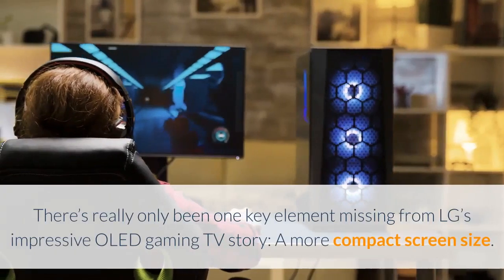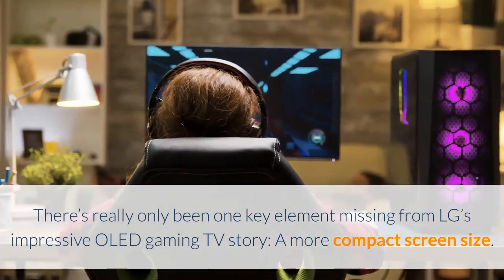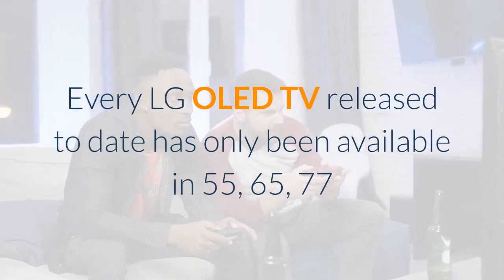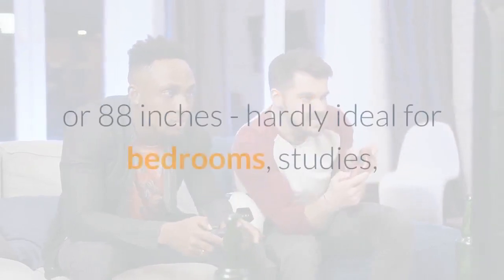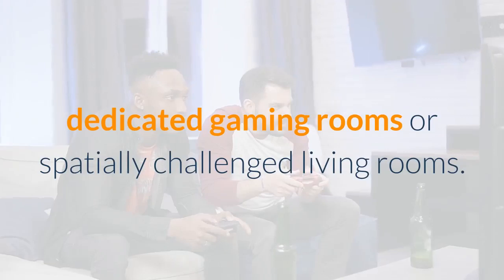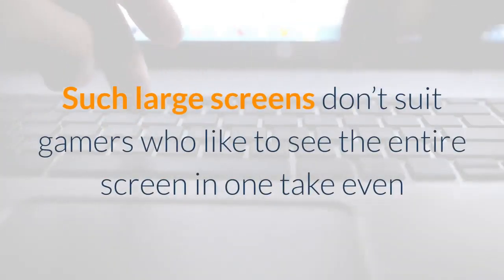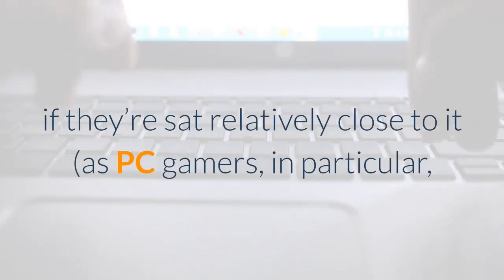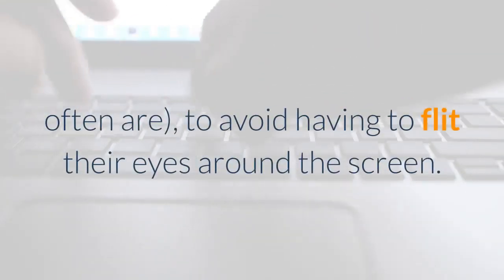There's really only been one key element missing from LG's impressive OLED gaming TV story: a more compact screen size. Every LG OLED TV released to date has only been available in 55, 65, 77 or 88 inches, hardly ideal for bedrooms, studies, dedicated gaming rooms or spatially challenged living rooms. Such large screens don't suit gamers who like to see the entire screen in one take even if they're sat relatively close to it, as PC gamers, in particular, often are, to avoid having to flit their eyes around the screen.